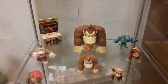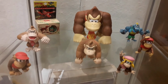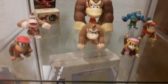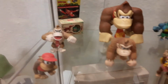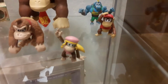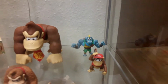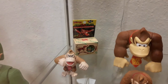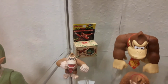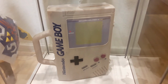Next one, we got more Donkey Kong. These are some of the Donkey Kong figures I have. Admittedly, I don't have that many. They're hard to come by, and most of the ones I have are rather old or keychains that got converted. The Dixie Kong and Diddy Kong there are early World of Nintendo type, and the big Donkey Kong in the back is also. Now the box is actually Japanese erasers, shaped like green bananas.